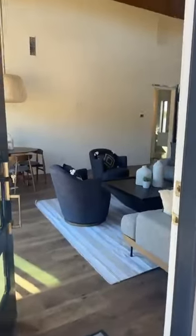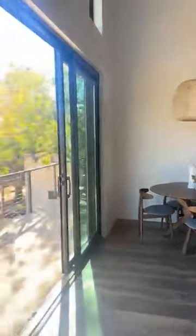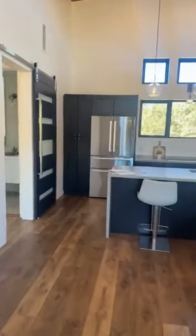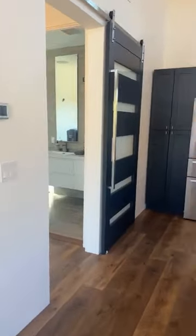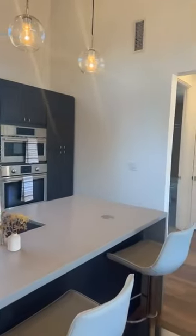Okay, so we're right about 1,900 square feet or so. It's new construction here, built within the last year. Let's go take a peek. So we got the two bedrooms up here, and downstairs, there's a whole other bedroom with its own kitchenette and entrance, so you could rent that out.